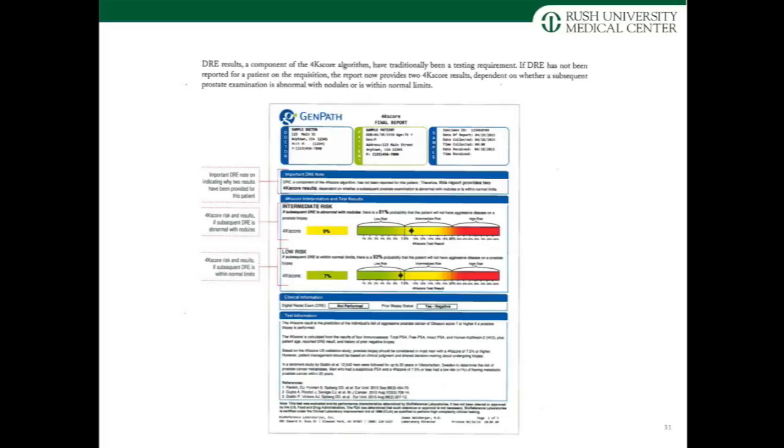So here's an example of some patient results. On this order form, it was marked that they didn't know what the digital rectal exam results are, so they're going to give you 2 different ones. So your score on the top here is if the DRE is abnormal, so it's at 9%, and it gives you 3 different colors here to follow. Green is okay, probably you don't need to biopsy that patient, and then yellow is maybe thinking about a biopsy, red is suggested for a biopsy, and then on the bottom it's 7%. So that's for a patient with normal digital rectal exam.